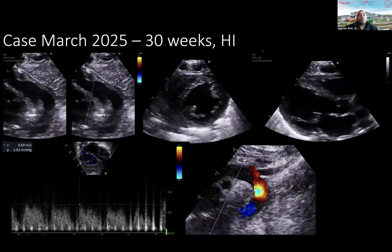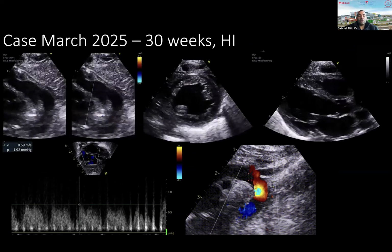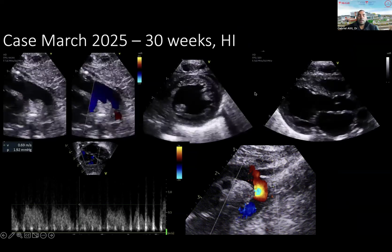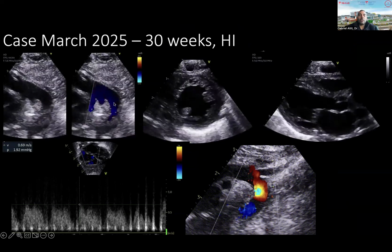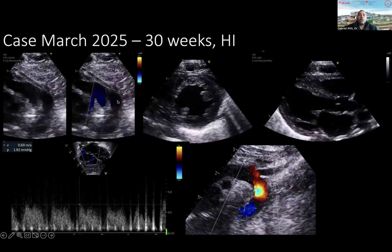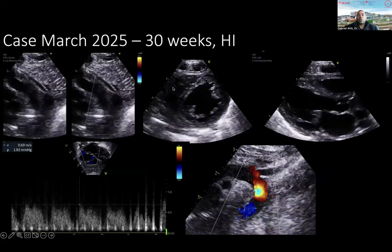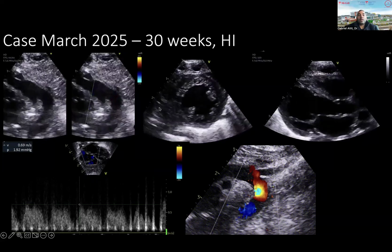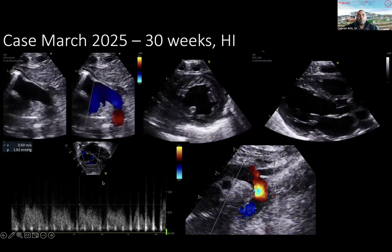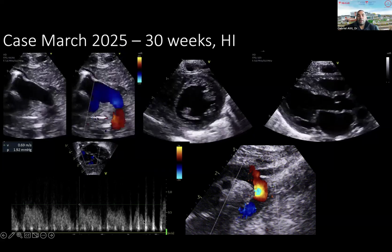And we posted in March 2025 on the website another case of a preterm infant, 30 weeks, who had cardiac dysfunction, so severe LV dysfunction, a completely large right to left PDA. You can appreciate a bit of the septal flattening, I think, with the underfilled RV. And you can see here that your RV becomes a systemic pump. This is the interatrial velocities, and it's completely left to right.